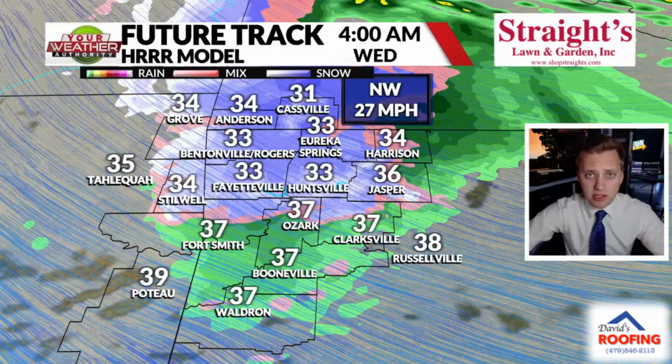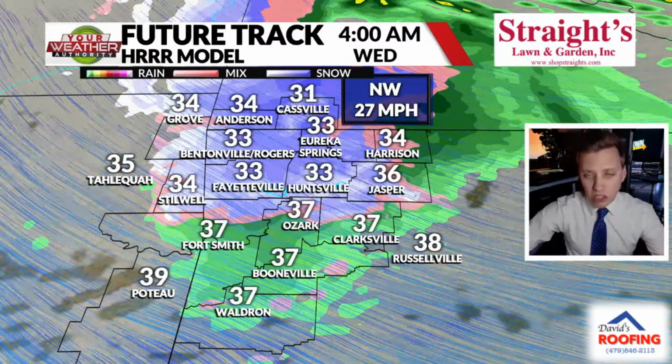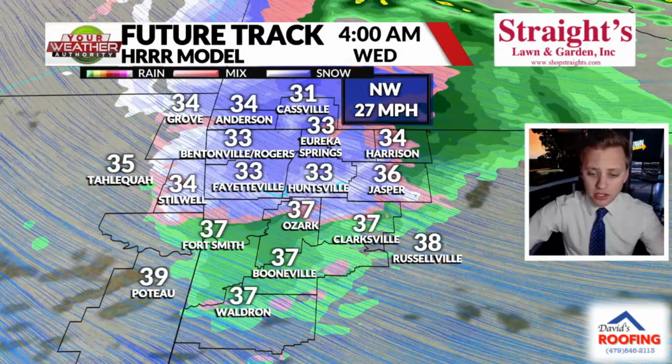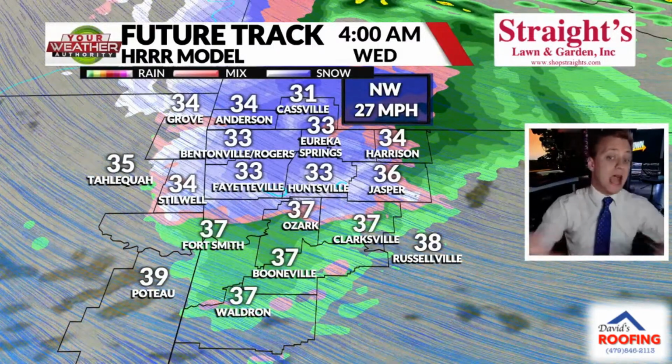of accumulation potential. So this is not going to cause a whole lot of impacts during your morning commute on Wednesday. Having said that, still could see a dusting on those cars and elevated surfaces tomorrow morning, so make sure you're keeping an eye on that. But Wednesday morning, not going to be a big deal.